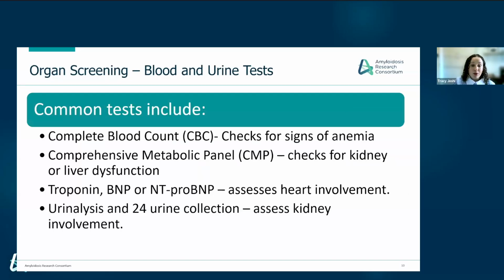When diagnosing amyloidosis, it's important to assess how different organs might be affected by the amyloid deposits. This involves a range of blood and urine tests that provide valuable insight into organ function and potential involvement. A complete blood count helps detect signs of anemia, which can occur if amyloidosis is affecting your bone marrow. A complete metabolic panel assesses your kidney and liver function. Troponin, BNP, or NT-proBNP: these biomarkers are crucial for evaluating heart involvement.